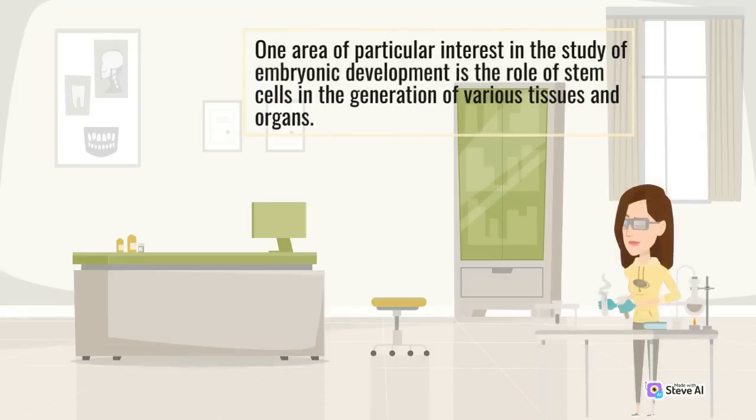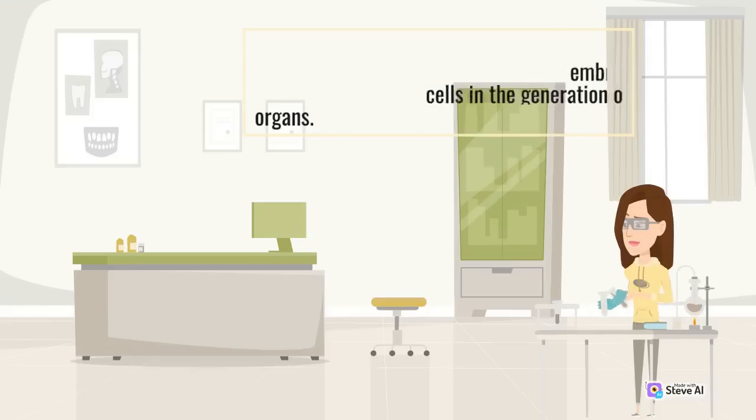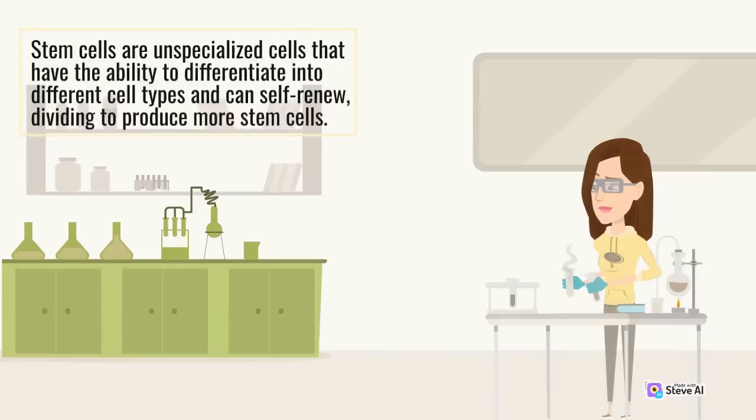One area of particular interest in the study of embryonic development is the role of stem cells in the generation of various tissues and organs. Stem cells are unspecialized cells that have the ability to differentiate into different cell types and can self-renew, dividing to produce more stem cells.